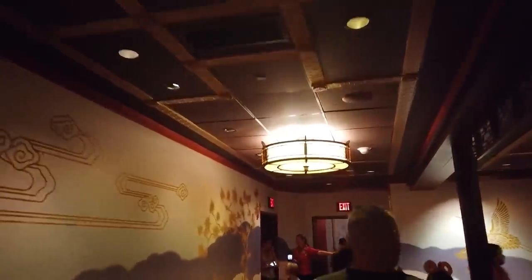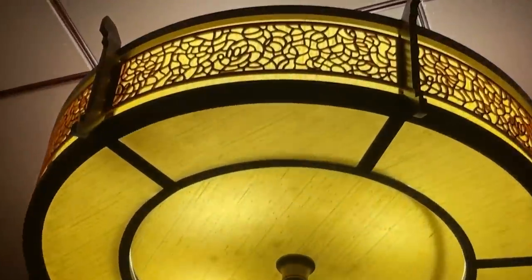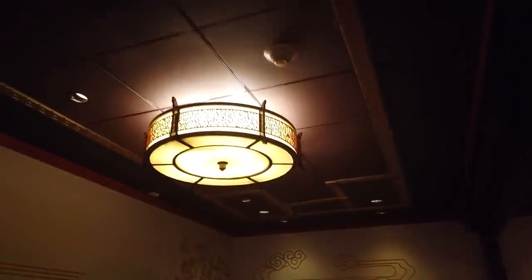This attraction has more hidden Mickeys than any others because, of course, it's Mickey and Minnie's first ride. Why wouldn't it? But I think perhaps the coolest one is up here in the light fixtures. You can actually notice that Mickey's profile head is in those, which is very, very cute. I wish Minnie was in there too, but we'll take it.